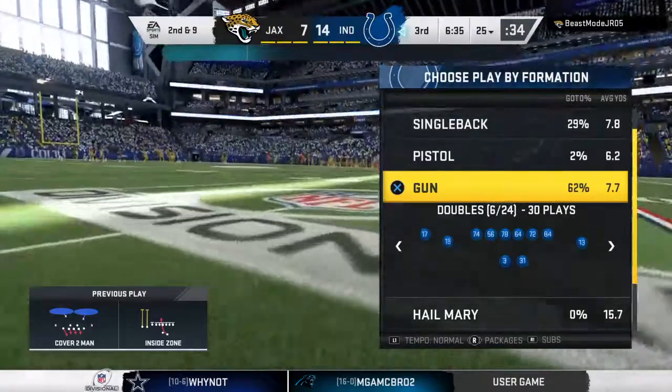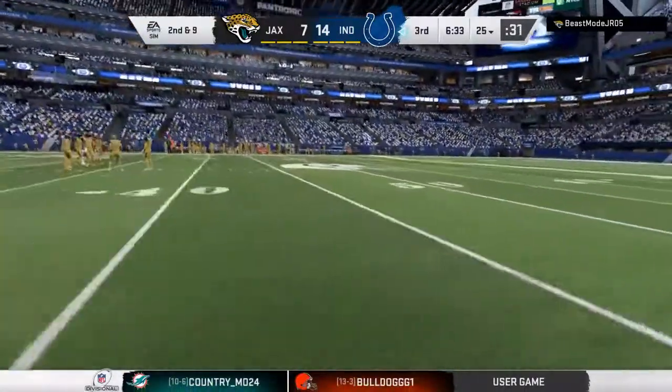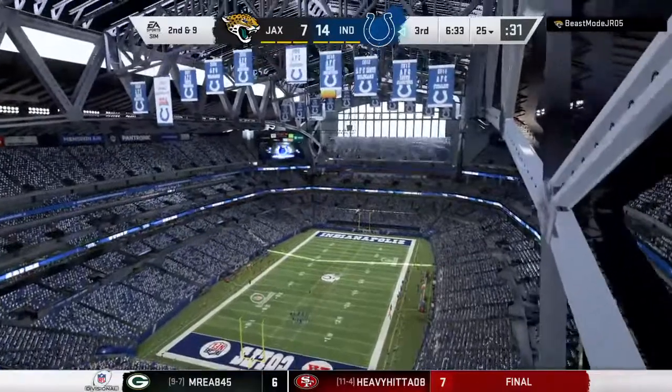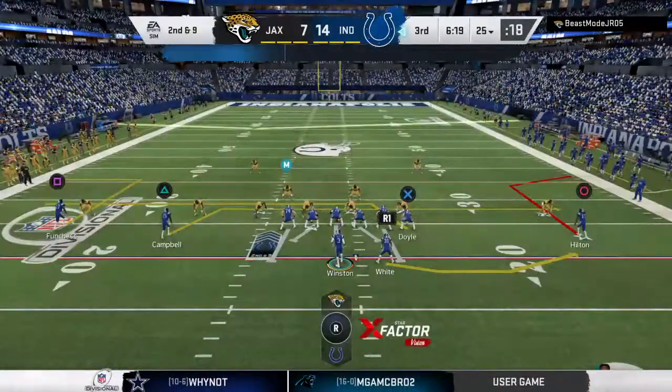Miles Jack there to make the tackle. That didn't appear to be a run blitz. He just started in once he saw the run develop. That appeared to be a case of see ball, get ball. Here's 2nd and 9, just a yard on that last run.